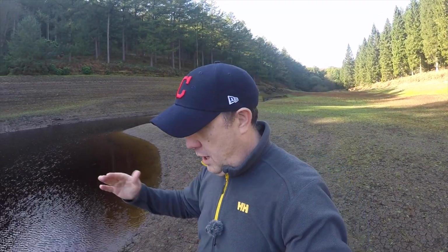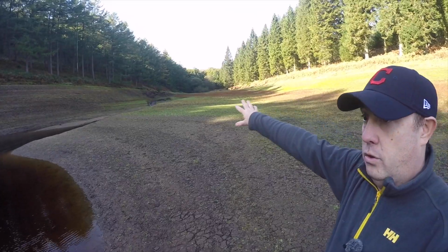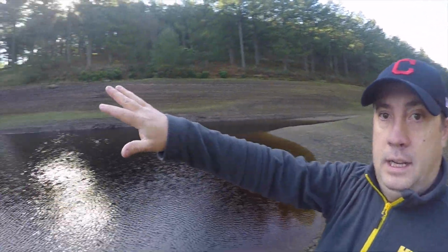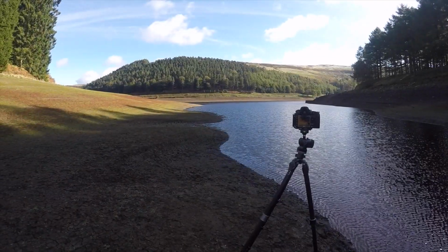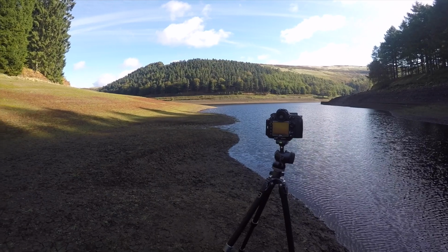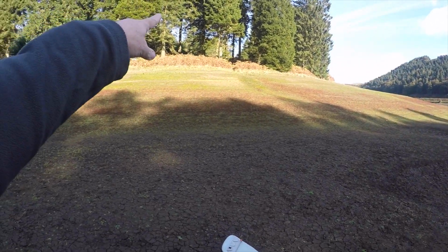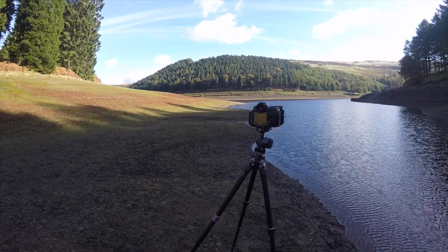So as we're moving along the Howden Reservoir Valley, along Ladybower, I've come to an area that normally you wouldn't be able to shoot. If you can see behind me, this is normally all underwater. It's only because the reservoir is so low at the moment that it's possible to get this shot. So we've come down from up here, where I parked the car, and brought ourselves down to the lakeside.